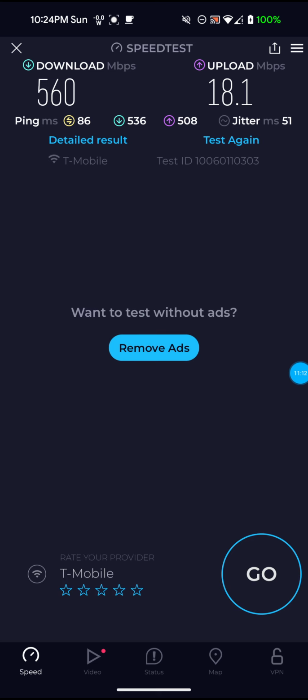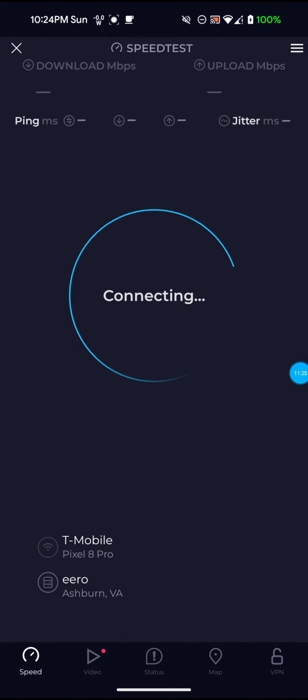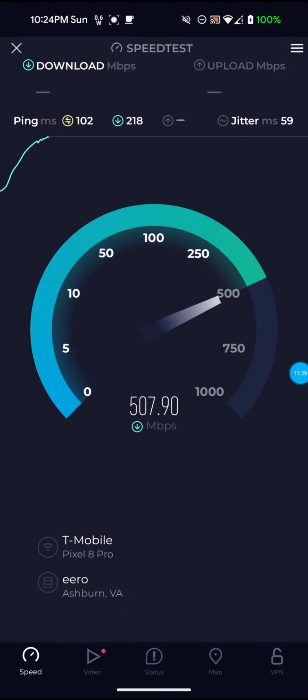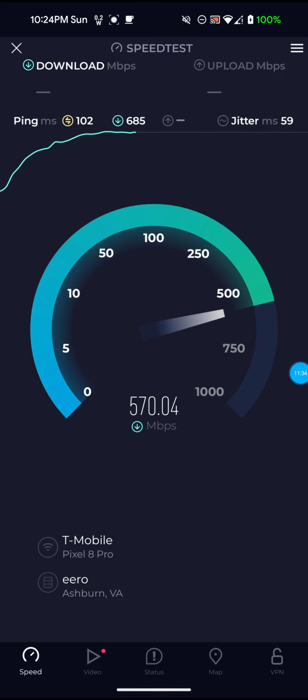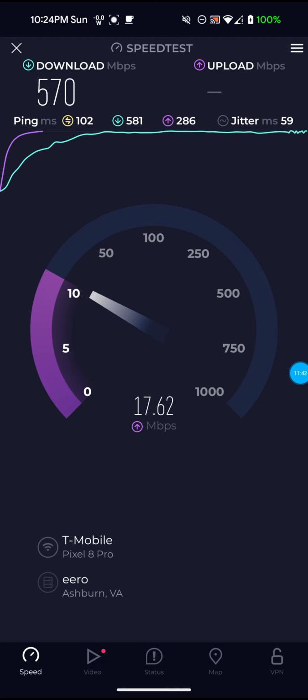So on that one though, not bad for the download at all. 560, 18.1 for the upload, not too bad on that. And then 86 for the ping. I'll run one more on this one, and then I'll run a couple more on the West Norton PA server. So the ping actually did spike again to 102, but like I said, I'm not worried about it, because they're doing the network modernization, so it's not really that big of a deal.